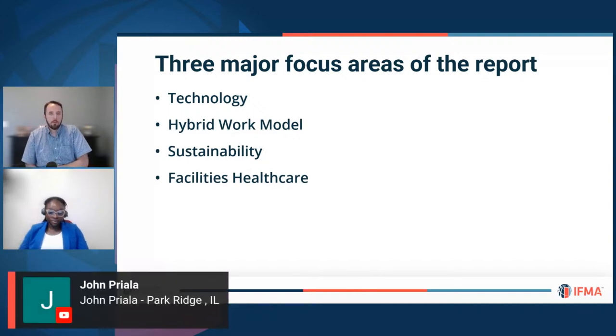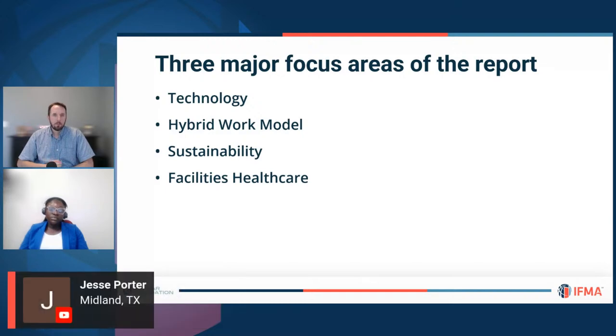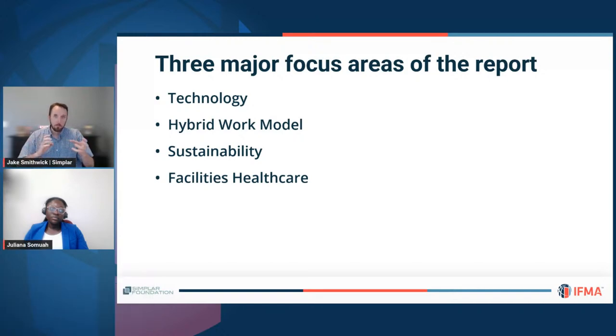So in terms of major trends as to what the support is going to look like, there's really a couple of major areas that we wanted to focus on here. Technology, what major technology trends are coming down here. Hybrid work models, which has already kind of been in place. What I mean by hybrid is both physically in office, remote working, and somewhere in between. And so we'll talk about that.